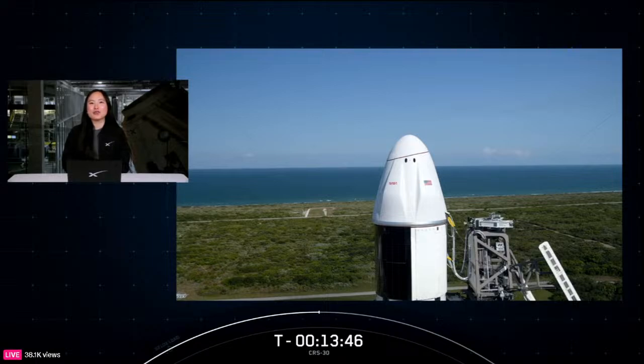Altogether, the reusable Dragon spacecraft fleet has completed 8 human spaceflight missions on behalf of NASA and has both visited the station and returned to Earth 41 times under NASA's commercial resupply and commercial crew programs.